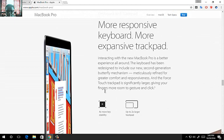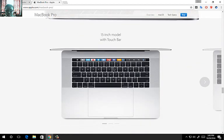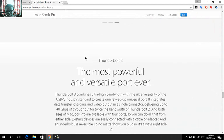The keyboard and the trackpad. The keyboard, well, it has 4 times more key stability, so it's a bit more stable, and the trackpad is 2 times larger, but it's just a bit, the trackpad is a bit larger. They should have added a little more features to that trackpad, but I like the fact that the trackpad is larger now. And these are some images. Here are the 15-inch model, the 13-inch model, and the 13-inch model without the Touch Bar.